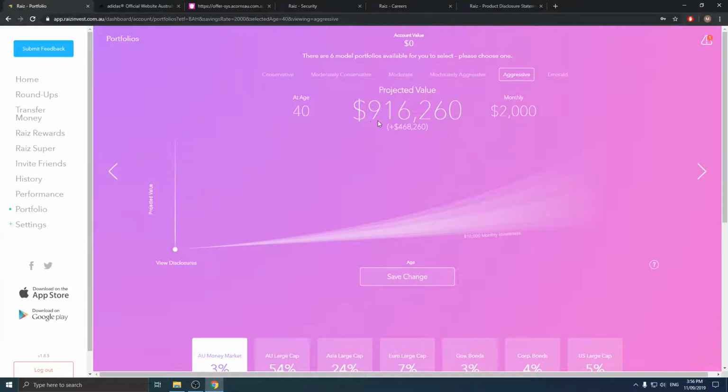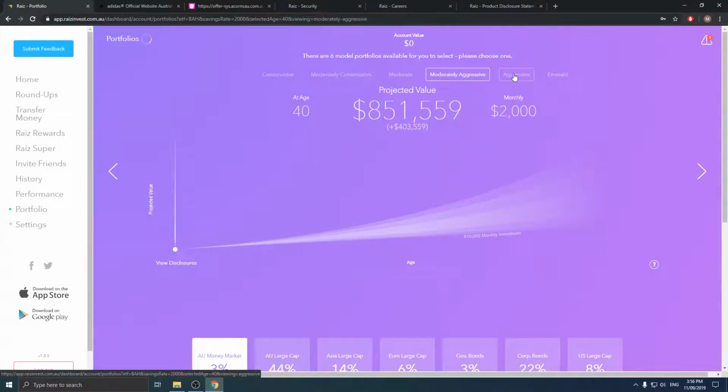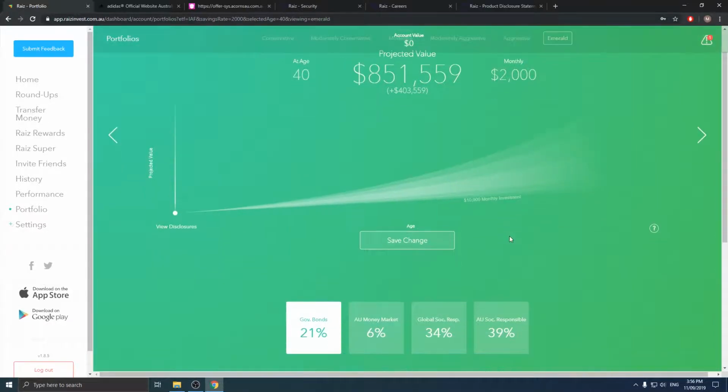So at the age of 40, which is 19 years from now, I can nearly expect $1 million if I was under the aggressive one, and then conservative is $680,000. And then you can see as I click through these, it slowly gets bigger as I go to the more aggressive section. And then Emerald is somewhere in between the conservative and aggressive side. They also give you a breakdown.